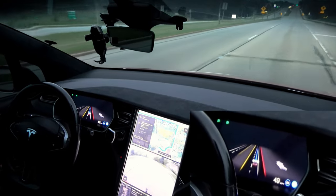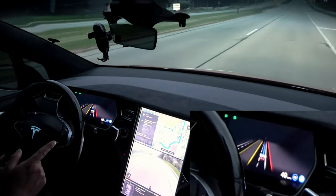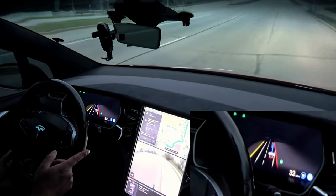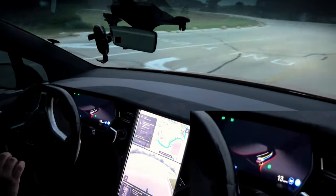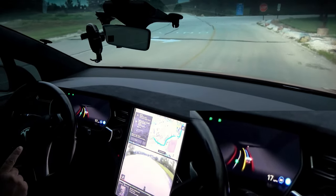Alright, it's going up to 50. It's going to have to slow down pretty quick here because we're turning very soon. 3, 2, 1, sharp lane change. That was actually really smooth. I'm impressed. Slowing, slowing, turning. Good. Okay, let's see what it does. It's a 15 mile an hour speed limit here.